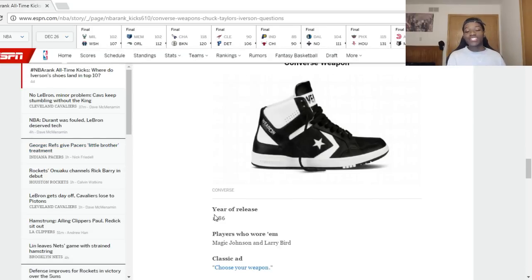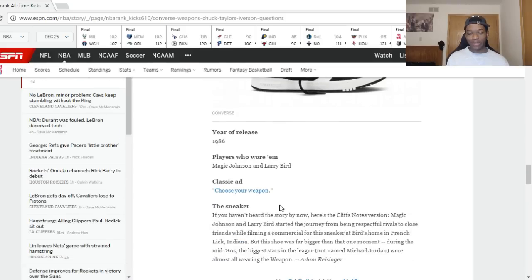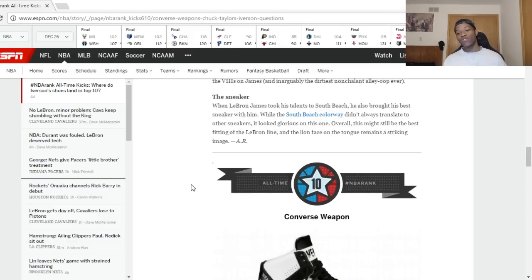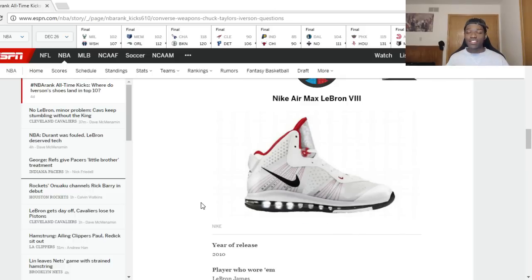That's a 30-year-old shoe. Choose Your Weapon is an ad by Magic Johnson and Larry Bird. I can see that. Definitely see them two planning those. I guess those were pretty solid back in the 80s, but I couldn't see myself or any player rocking some of those today, honestly. We're going with the Jordan 8s, right? If I got my normal rumors right, those are Jordan 8s.